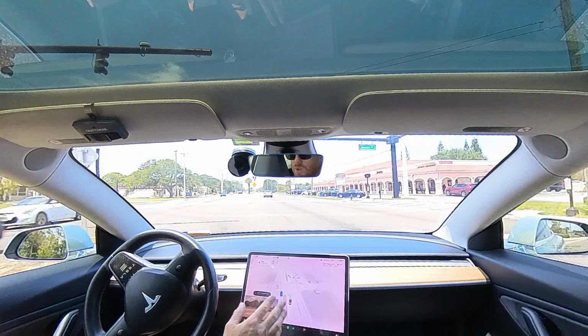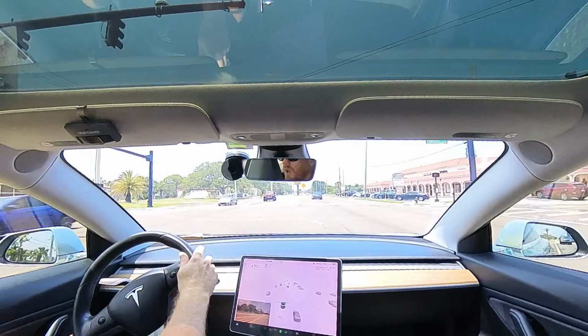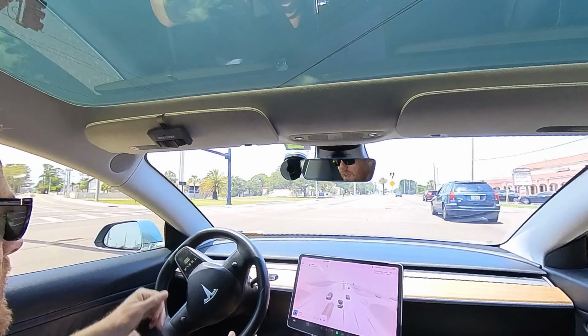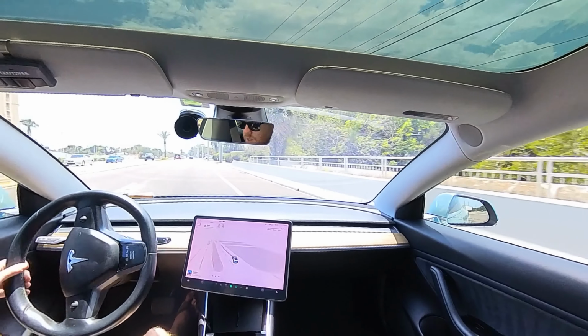Unable to complete maneuver. So it kind of turned right to make a wide turn here. I don't think it should have done that. So I'm going to have to take over. We'll make this turn right here. Would have made it fine without having to do any of that trouble right there.